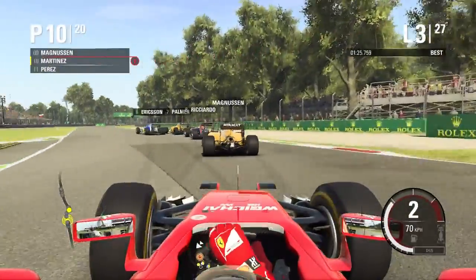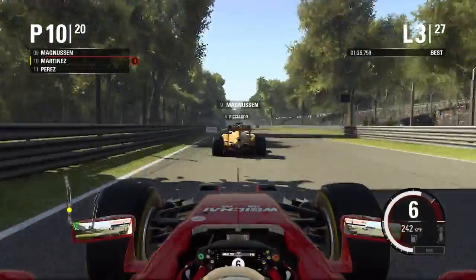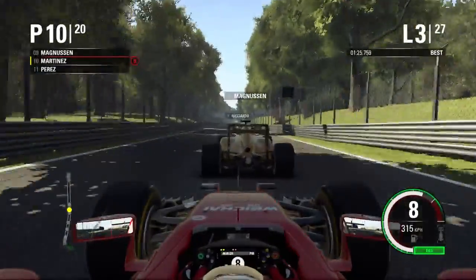And that is us now into the points quite comfortably, and we're now behind Kevin Magnussen, who is the next person we've got to try and overtake here. A little bit of a train, I believe. I can't see who's holding up in the distance, but there's a little bit of a train here. If we get past these cars, we can be in good shape for the rest of the race now.